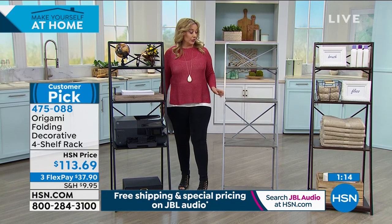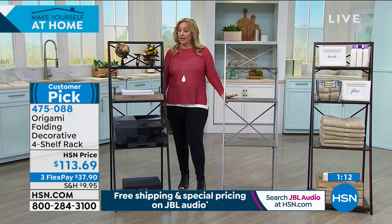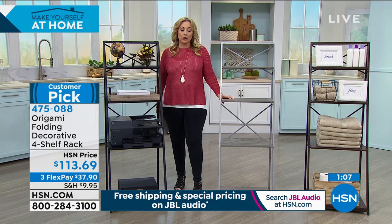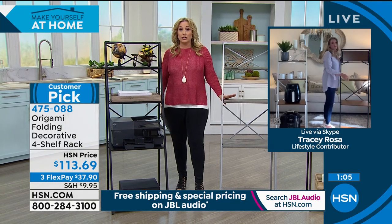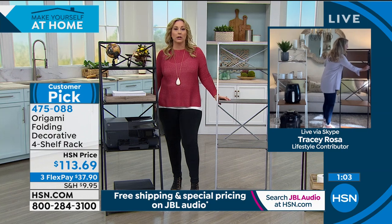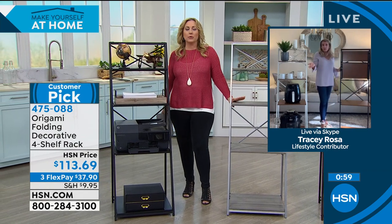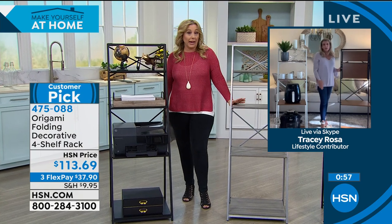And you will use it for years and years. You were talking about particle board, Tracy. I had a particle board desk that I took apart to try to move, and it literally fell apart like sawdust and went in the garbage. I stopped buying particle board maybe 20 years ago, but I've had things like that.